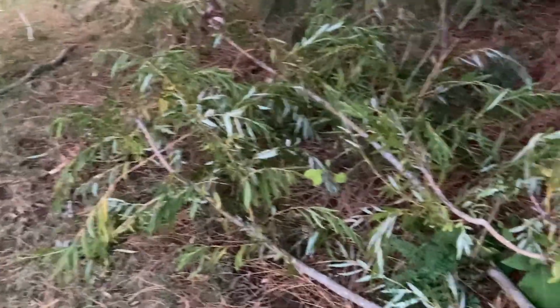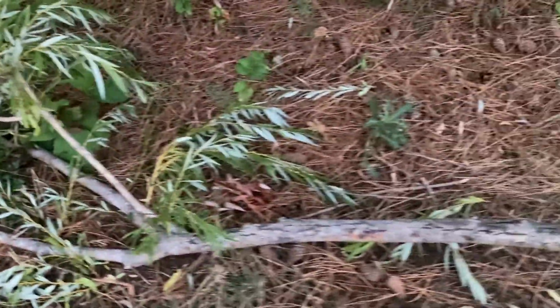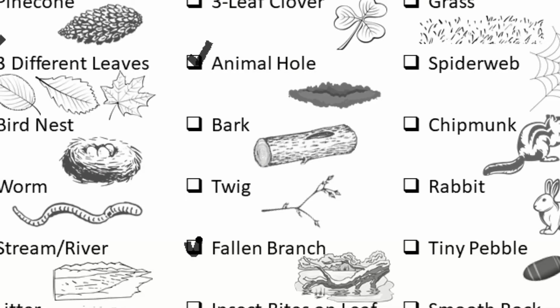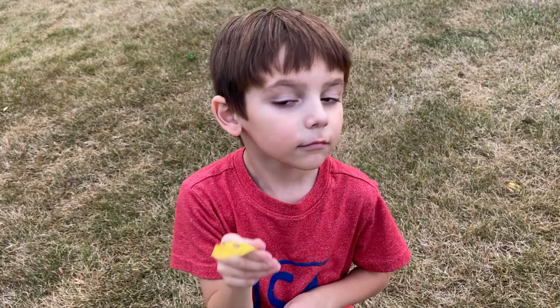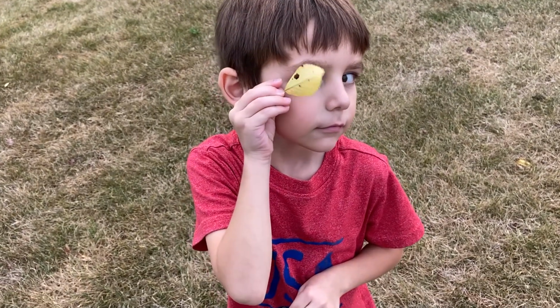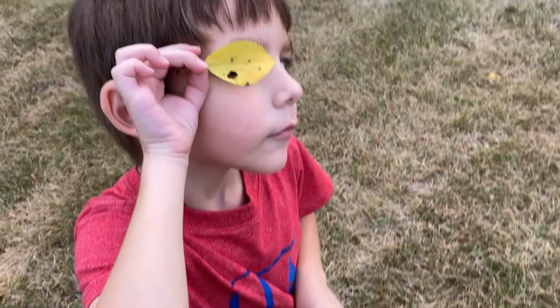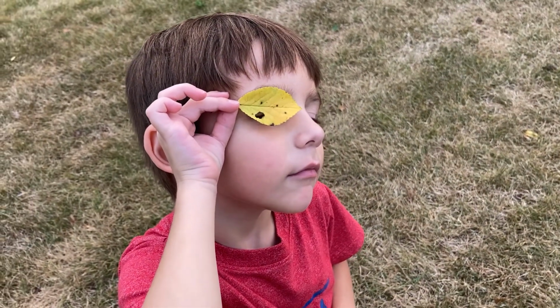Found a fallen branch from a tree. You might find lots of those because of the storm that we had a while back. There's still quite a few fallen branches around. Okay, my biggest helper found another thing on the list. A bug ate part of this leaf. You see where there's some of the leaf missing? Some bug had a tasty treat.